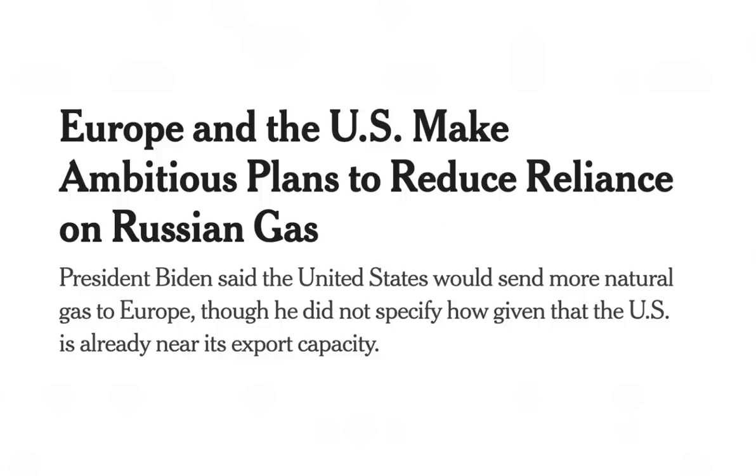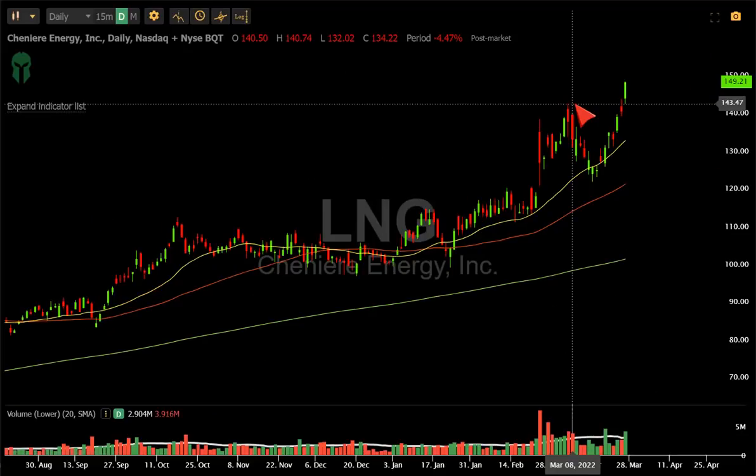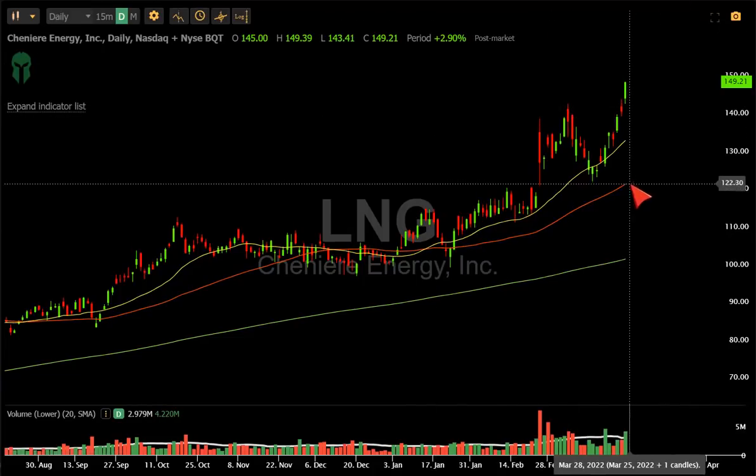Well, the US has come out and said that they're going to help Europe reduce the reliance on Russian gas. How are they going to do that? They're going to do that by exporting more gas. Now, what's fascinating about this is we're near export capacity. So if you're near export capacity, how are you going to do that? Well, you're going to have to allow them somehow to either speed up their output or give them other areas to increase output, which means that these kinds of companies could benefit greatly from that.